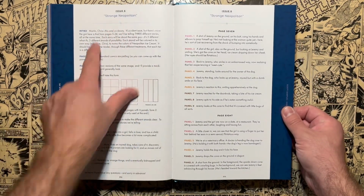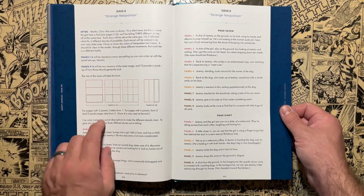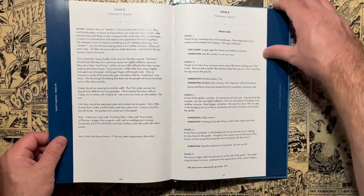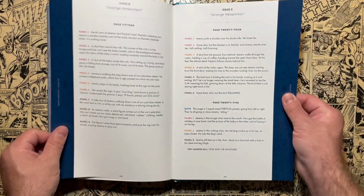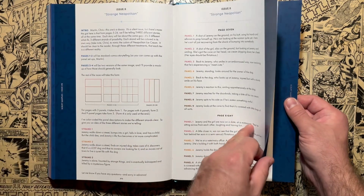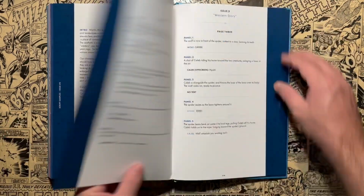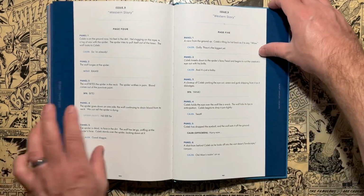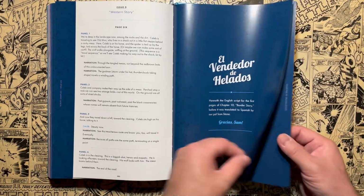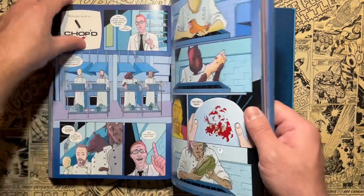Here's issue 6 with the Neapolitan story where it had the 3 tiers and him explaining that process and how it's going to work. I think this whole script is in here. No, it's not. Okay, not the whole thing. Here's the Western story of issue 9. And then, oh, so there is one story. The story that takes place in Mexico, I should have said that too.